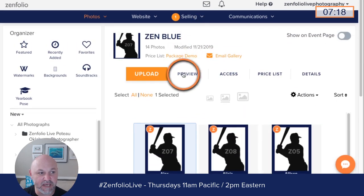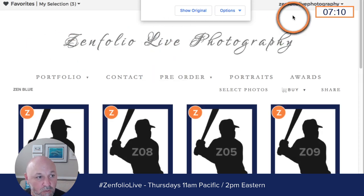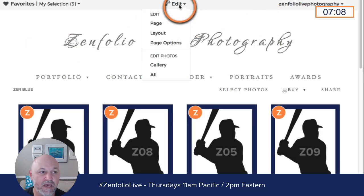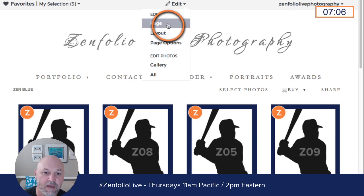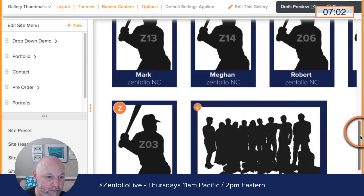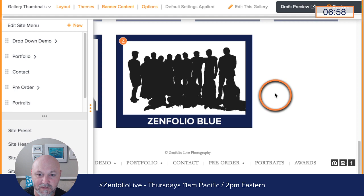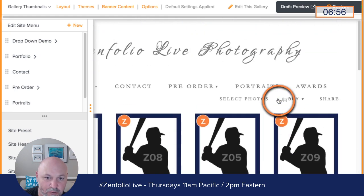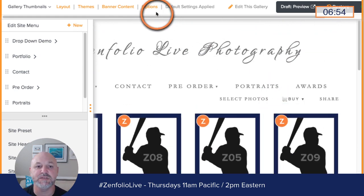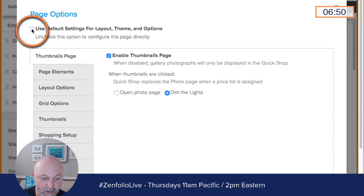And then if we go check out the gallery really quick, I'm just going to open this in a new tab. I'm going to show you where those keywords show up. So let's go to edit page, and then we're just going to take a look at this. We're going to scroll down to the bottom, and you can see down here at the bottom, there's not any keywords or categories or anything showing. So if I go back up to options, I uncheck the default options.